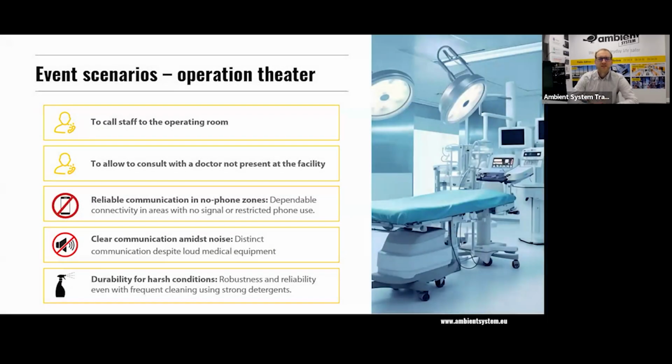Operation theaters, that's another environment in which we standardly have only one patient, but a bunch of doctors and nurses around. And we can imagine that the staff needs to be improved or changed somehow. So without going outside the hygienic, sterilized room of the operation theater, we can call someone from the outside to come in and support us or replace us, whatever it is. We are giving them a way to communicate.